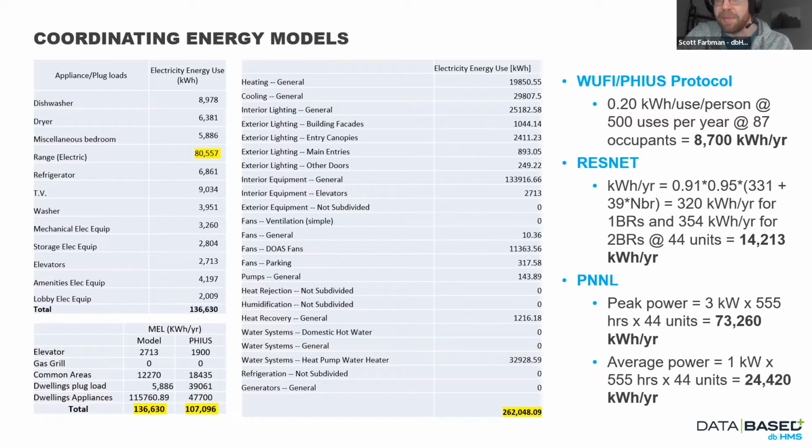ResNet does it a little bit differently. They've got some efficiency ratios here, and then that 331 plus 39 times NBR is 331 uses, and then there's a modifier based on number of beds. So it ends up being almost double, 14,200. So a little discrepancy there.